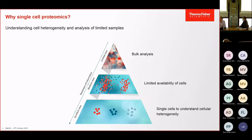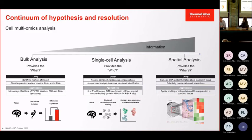The closer you go in, the better your view is, the better resolution of information, is what we're calling it, that you're getting. And I think that's very key. And once you get down to the single cell, you really begin to get some understanding of the cellular heterogeneity. And this really shows up as a continuum of information.